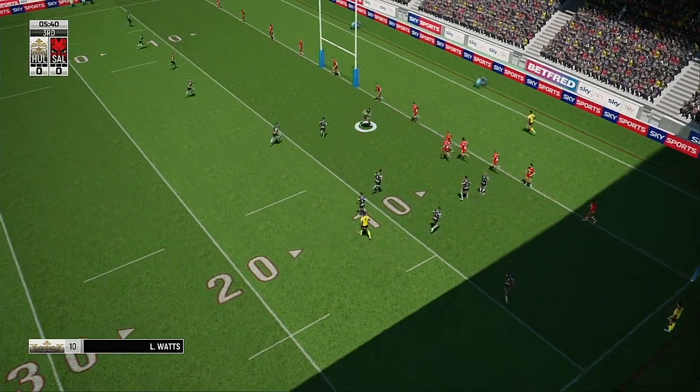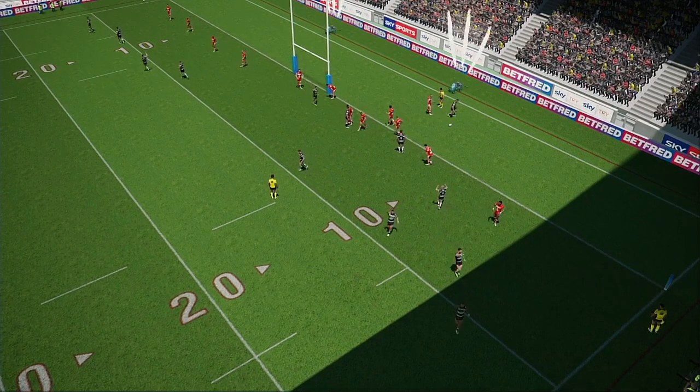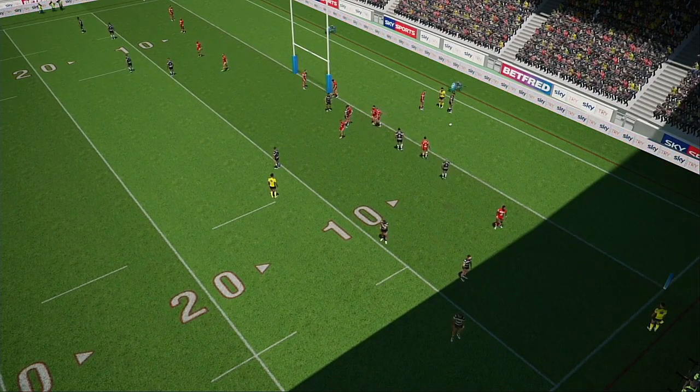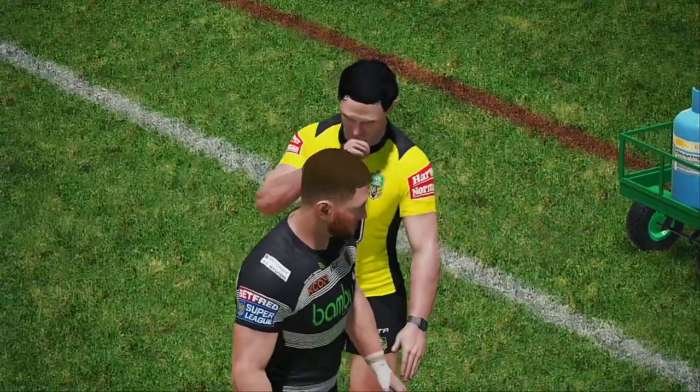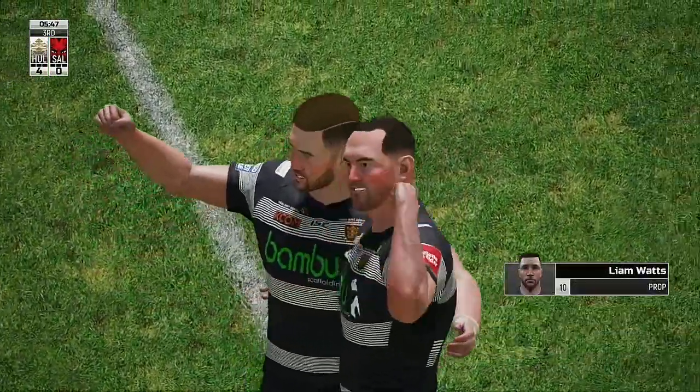Halfway through the count. Watts, first try of the game. They've breached the line and come up with points. They'll want to build on that. That's his first try of the match. As the late Elvis Presley sings, home is where the heart is.